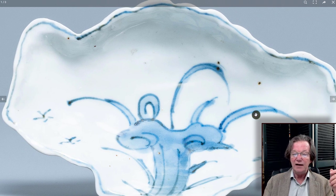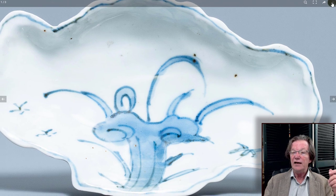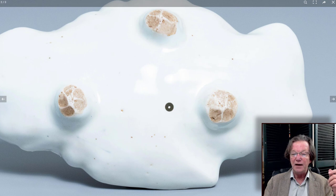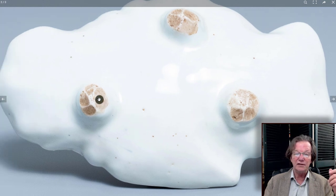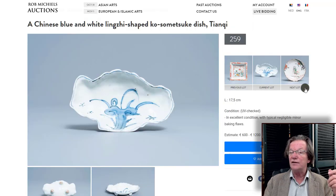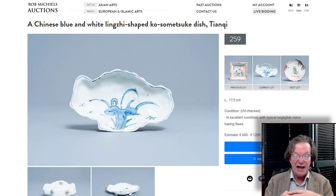beautifully done with this nice Ling Bai sprout coming out of it with little insects floating around. And it sits up on these three little feet, and they facet them down to these little points. So they look nice. And it's estimated just 600 to 1,200 euros for a good early type. It's about 8.5, 9 inches in diameter.